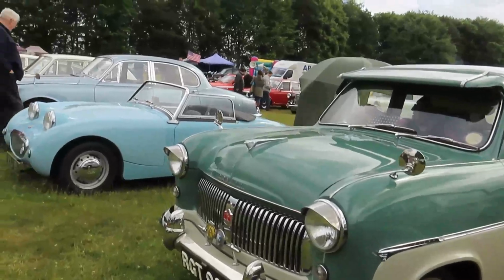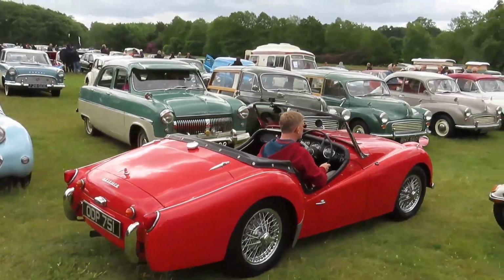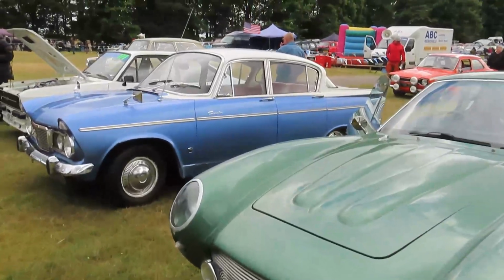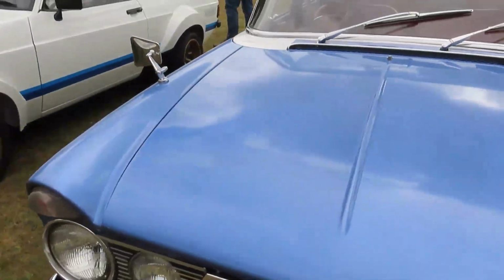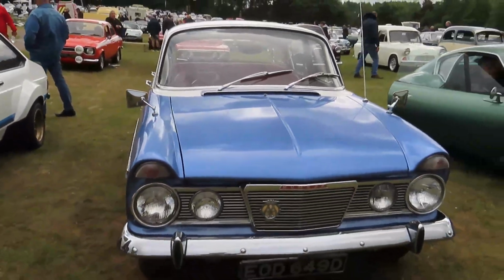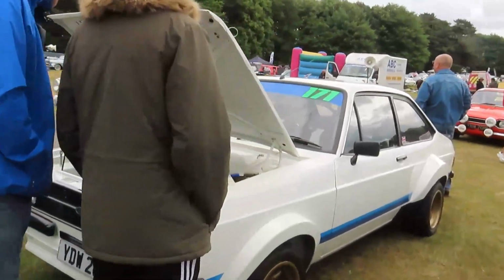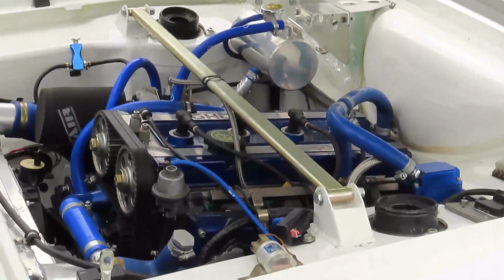There's a nice little lineup of cars here, the Frog Eye Sprite and the S-Type. And here's this super rare Humber Scepter. As I said on the way in, a really rare upmarket version effectively of the Hillman Minx. And here's the racing engine in this RS2000 rally car. Later Cosworth unit in that one.